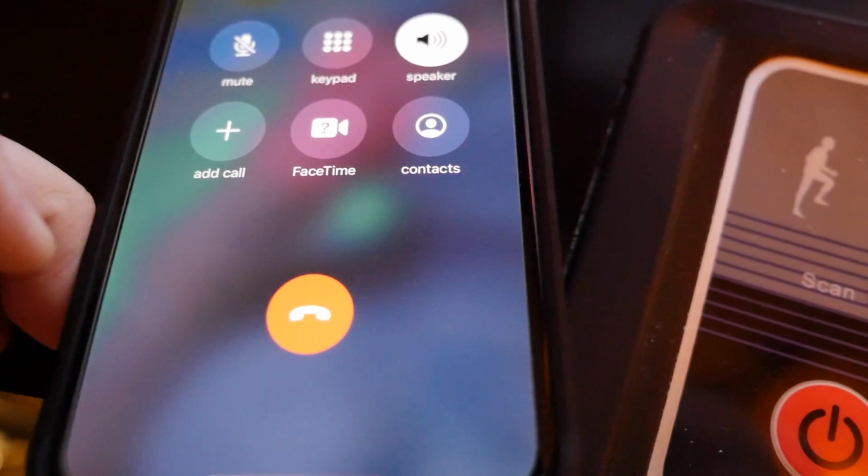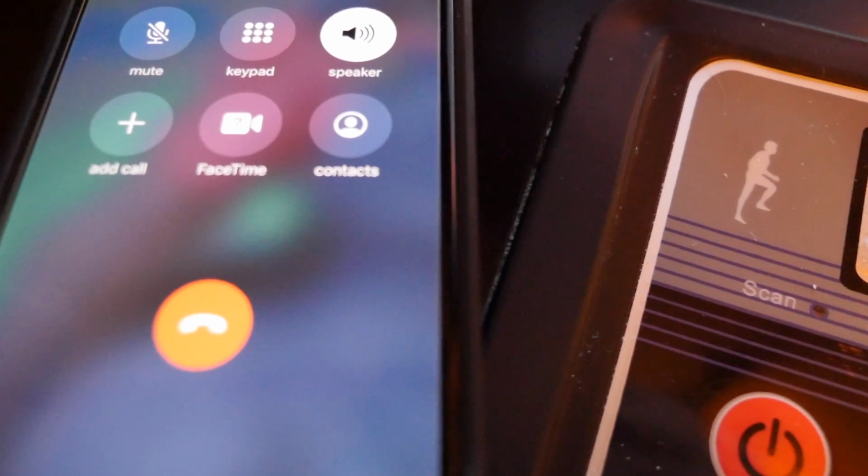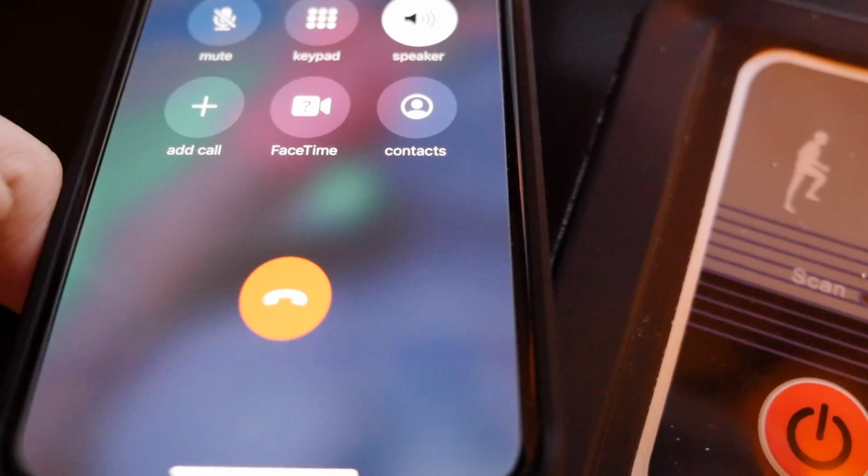Your call has been forwarded to an automatic voice message system. 5129 is not available.